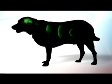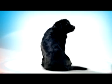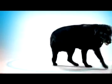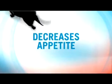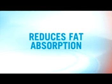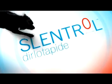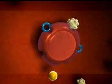By targeting the MTP enzyme, Pfizer Animal Health has developed a unique treatment option for weight loss in dogs. Slentrol is the first FDA-approved weight loss medication for use in dogs. The primary action of Slentrol is to reduce food intake by decreasing appetite. Slentrol also reduces the absorption of fat. However, it is important to note that Slentrol does not affect fat digestion.